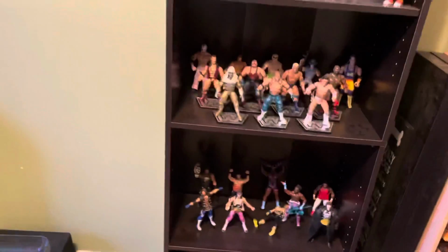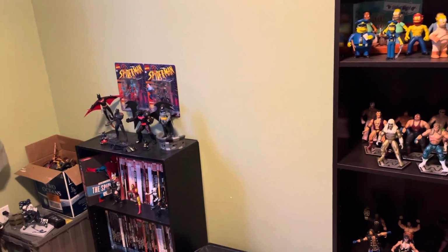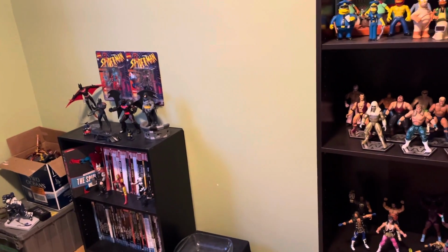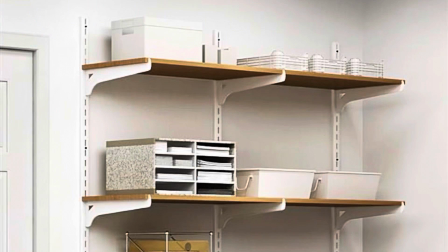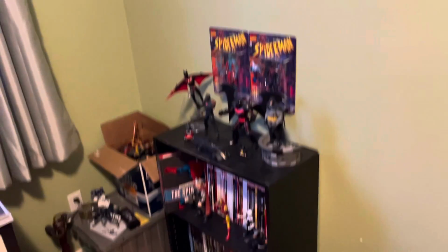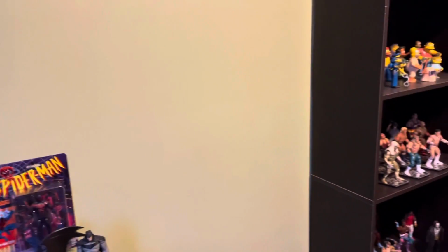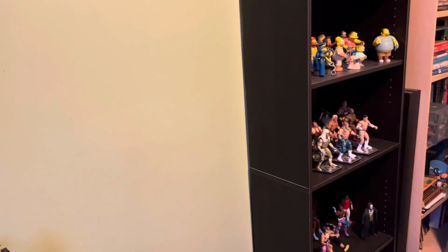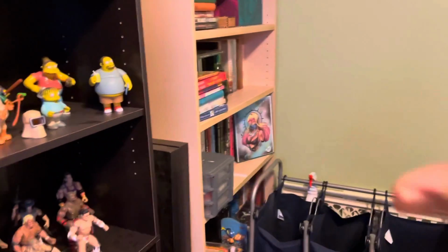So what I think on this wall, what I want to do is get what I call bracket shelving. I'm not really sure if there's a better word for it, but I will put a picture in here now. And I'd probably want to do 3 right in the center of the room, and then have bookcases for actual books on either side.